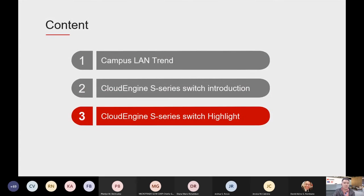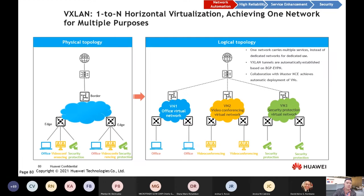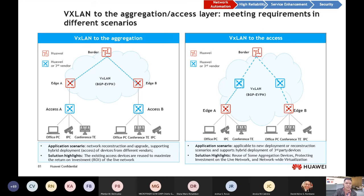Now let's proceed to the CloudEngine S-Series switch highlights. For the highlights, we'll talk about network automation, high reliability, service enhancement, and last is security. Our switches support VXLAN functionality. In the physical topology, we can see it as one network architecture. In the logical topology, we can use virtualization functionality. So we have an Office Virtual Network for offices, a virtual network for video conferencing, and a virtual network for security protection.